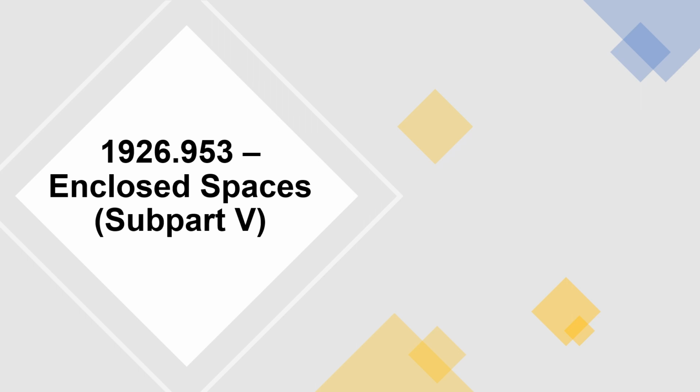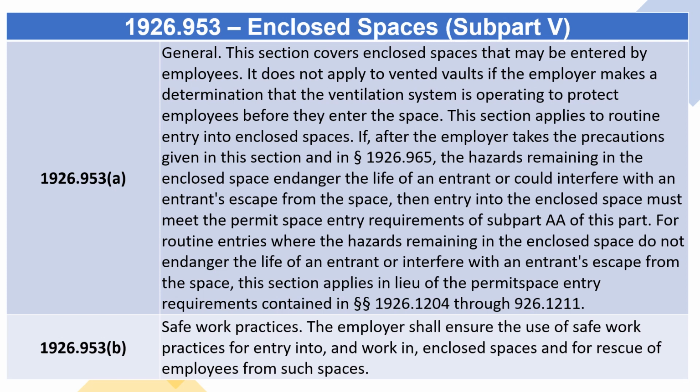1926.953, Enclosed Spaces to Subpart V. 1926.953, General. This section covers enclosed spaces that may be entered by employees. It does not apply to vented vaults if the employer makes a determination that the ventilation system is operating to protect employees before they enter the space.